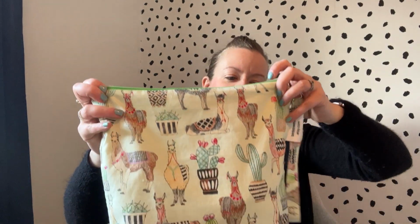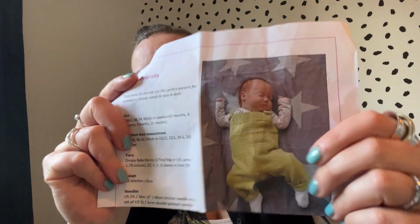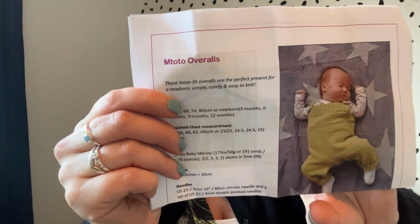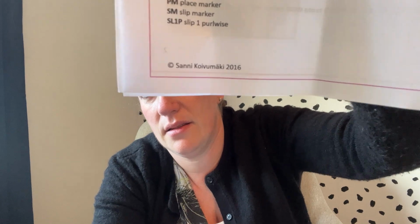Right, next one in, this is an old school Bird Street UK bag with llamas and cacti on it. It's very fun. In here is my next pair of Matoto overalls. So let me show you the pattern first of all. I'll show you the name because I can't pronounce it. So there's the overalls. There's the name of the pattern, and then down there is the name of the designer. Sorry, it's not coming up very well.